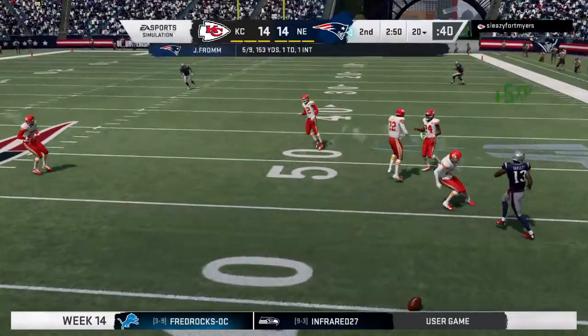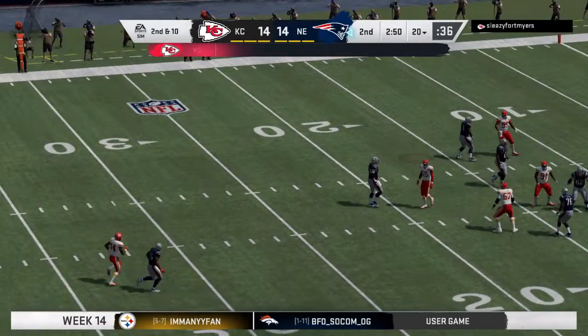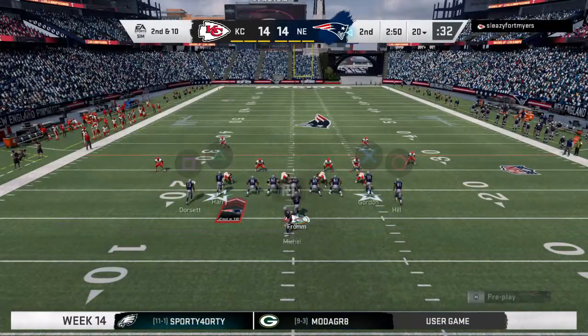And this will be incomplete. Physical play on the football there, and it's 2nd down. After the incompletion, here's 2nd and 10 from the 20.